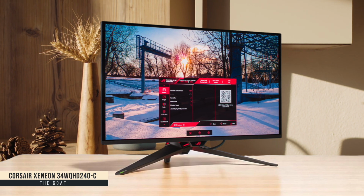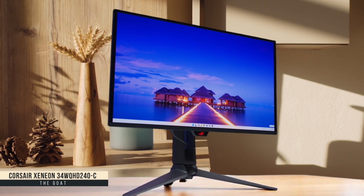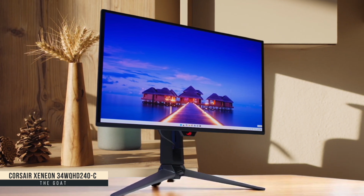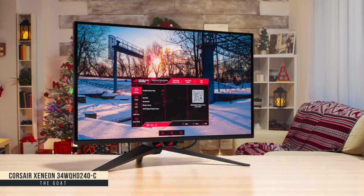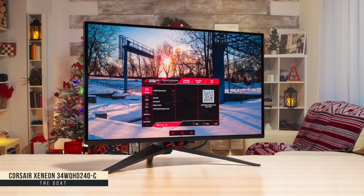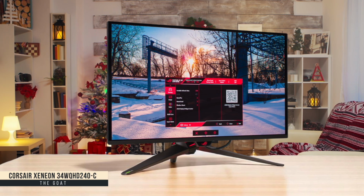I love the DisplayPort 2.1 support that lets you run at full 4K 240Hz without compression, and the USB-C with 90-watt power delivery was perfect for connecting my laptop. The KVM switch feature is super convenient, letting me quickly switch between my desktop and laptop without unplugging anything. My only gripe is the typical ROG aesthetic with that unnecessary logo projector on the desk. But the actual performance is absolutely unmatched. Shut up and take my money.